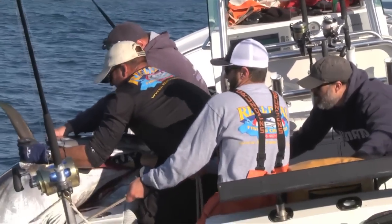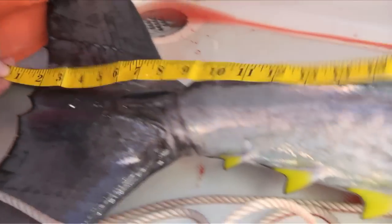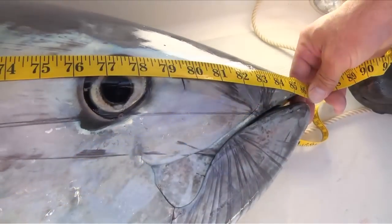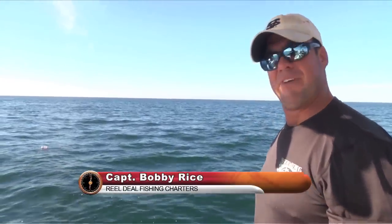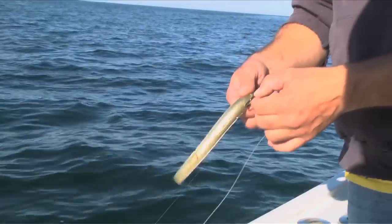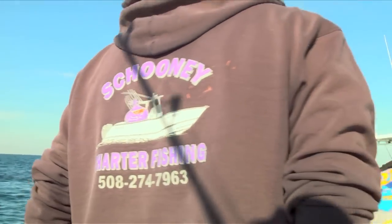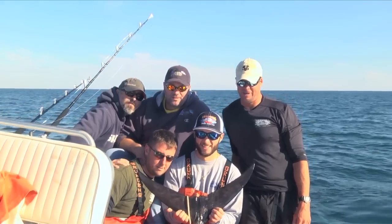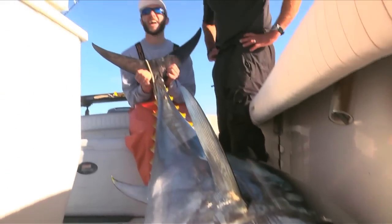It's called Deel Put. Too close or up too high? Oh, nice work, Scoony. On the deck, 86 inches. My buddy Scoony, awesome fish on the spinning rod with a Ron Z. Can't ask for much better than that, man. Quite an accomplishment on the spinning rod. Awesome fish, man. 86. I'm guessing 370. Great fish, great bite.